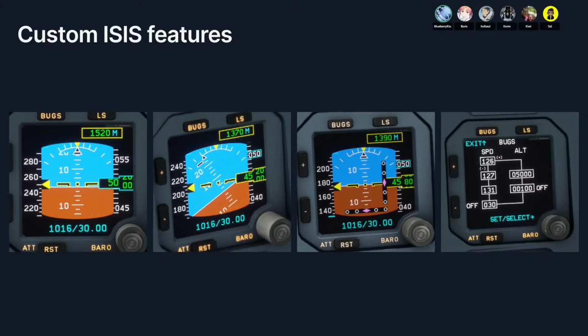So this is some of the things that we feature in the integrated standby instrument system now, and you can try this out in the development version and experimental, I believe. And I know that the ISIS might not be the screen that you're going to be looking at the most, but I hope with this insight into the inner workings of the ISIS, it can prove to be a more useful companion to you in the future if you ever find yourself in a dire situation where both PFDs have failed for some reason. So this has been it from my side with some insight into the ISIS, and I will pass it back to Holland for some very exciting previews, actually.